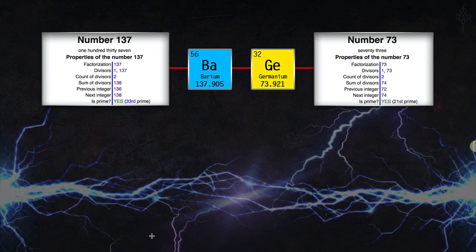And here's a link to Saturn. 137 is the 33rd prime number. That's linked to barium. And then the resistance in the Ohm's Law is germanium, and that's 73. And the number 73 is the 21st prime number. So you got two of these elements that make up Ohm's Law, which is our matrix, by the way. It's not trying to fit a square peg in a round hole. I'm not making stuff up. This is real math. Real things that can be measured in a laboratory. Barium, germanium, 33, and 21.